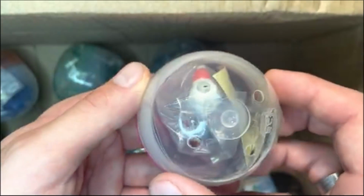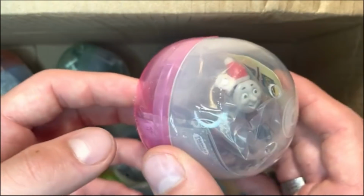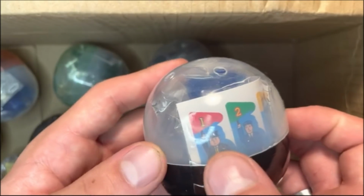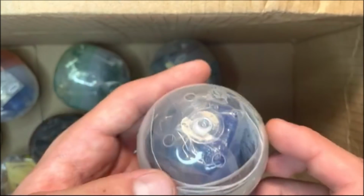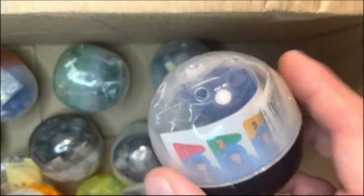Here we have, is that James with a snow hat? That is James with a Christmas hat. That is adorable, and he is shiny as well. We have a shiny snow hat James. Let's see here. I'm having trouble seeing what this is. I see a sticker of Sir Topham Hatt, some little railway workers, and something blue. I believe it's a piece of track, but I have no clue what this is. Again, I'll have to put it together and show you guys.